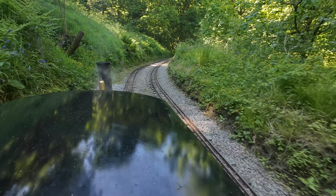Nice setting for the birthday party, without a doubt. People queuing there for rides. It's a nice walk up the small valley at Northcliffe Woods. Okay, here's Russell approaching on my loco with some passengers.